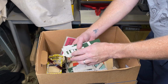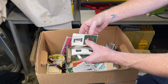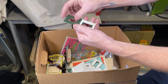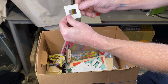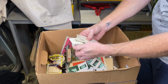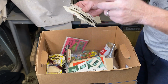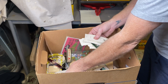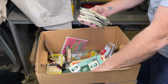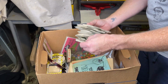A lot of film negative or film positive case holders. You basically put your negative or positive in there, and you fold it over, and then it makes a slide. There's quite a few of these in here. I know we found some film in another box, so we might take these and get them put into the slide holders to help protect them, and then we can view them if we get a slide projector.